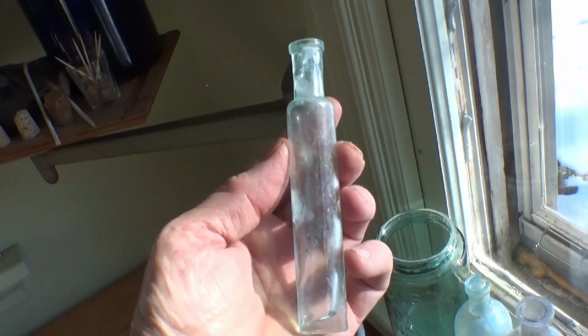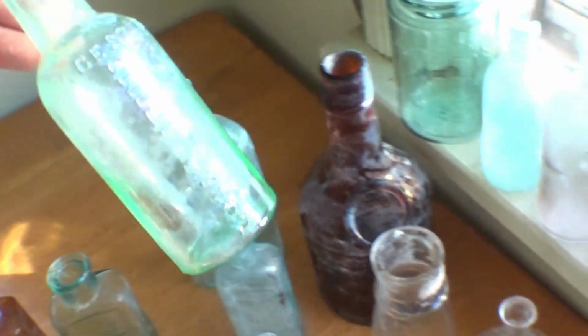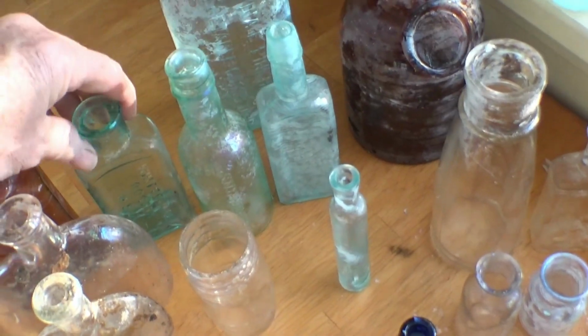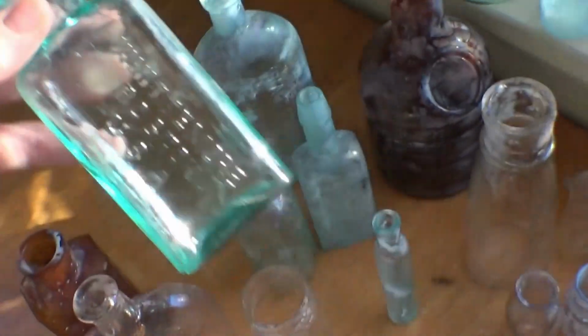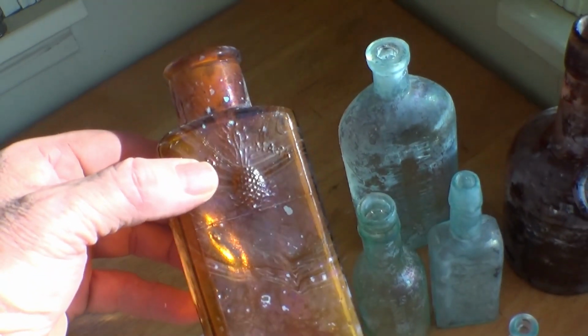It would have been like a British oil. There's a medicine. And Lee and Perrin's Worcestershire sauce. Another real common Whittemore Boston hand blown bottle. Another one of those ones with a pineapple on there.